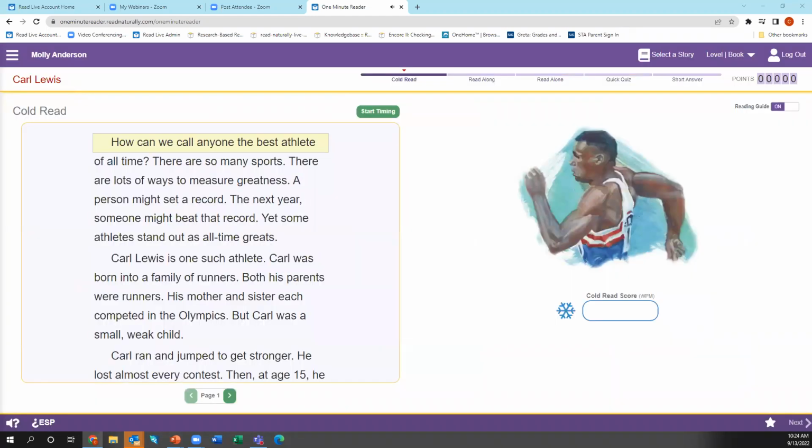Click Start Timing and begin reading. Click on the words you don't know to hear them read to you. Click Finished if you finish reading before the bell sounds. So you'll notice that there is a toolbar at the top. Right now it's pointing to cold read. So the first thing students do is a cold timing. So the student comes to this page, they click Start Timing, and now they're reading this passage.